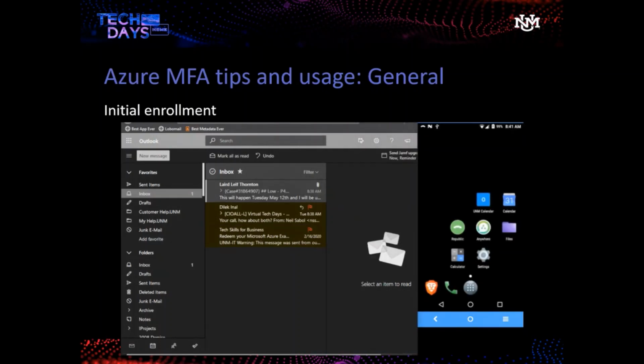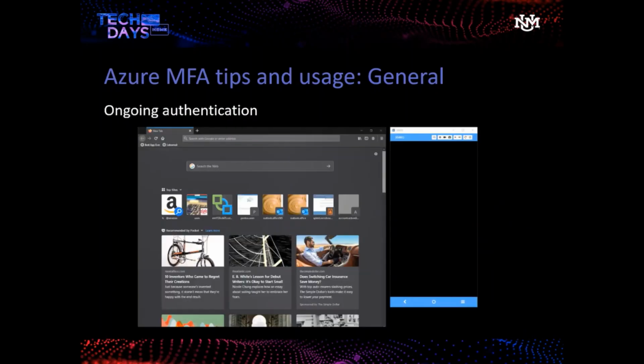And there we have it. We're all logged into LoboMail and good to go. So going forward, I can now use that MFA device for two-factor authentication whenever needed. So next, let's look at the ongoing authentication experience with Azure MFA.